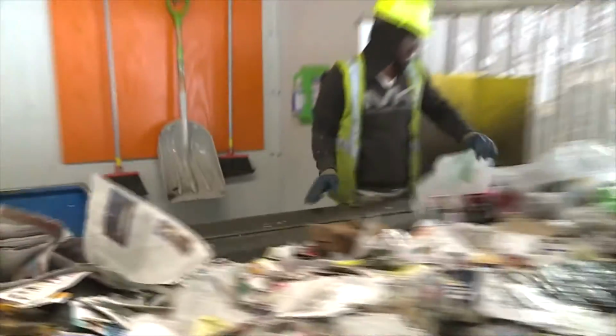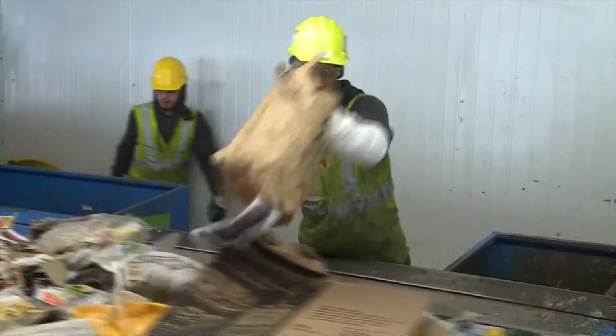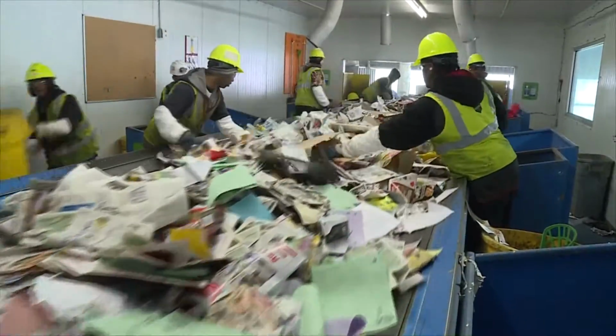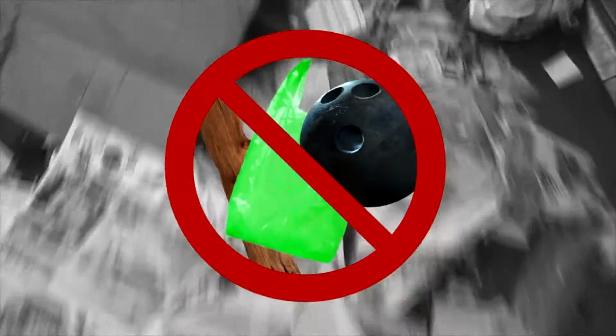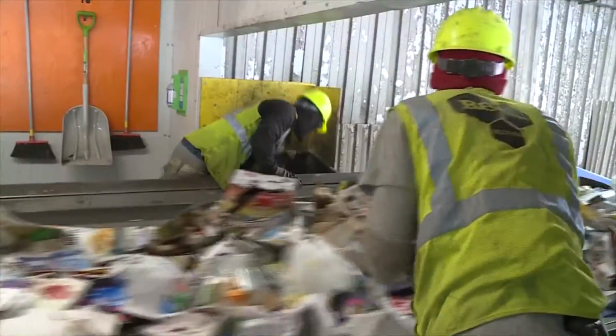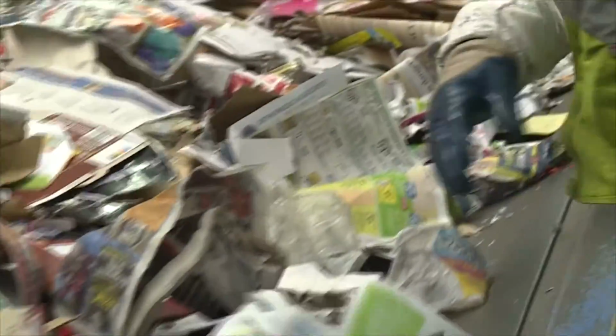Employees move quickly to grab large plastic buckets, laundry baskets, and pots and pans. They also grab what doesn't belong because it is not recyclable. Wood, plastic bags, and even an occasional bowling ball have been found dumped into recycling carts. The workers put it in the trash before it can injure an employee or damage the sorting equipment. This is why it is important that only recyclables go in your recycling cart.